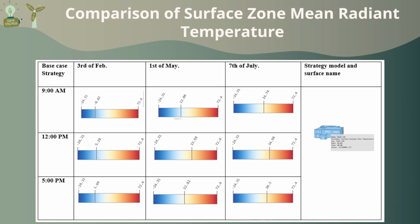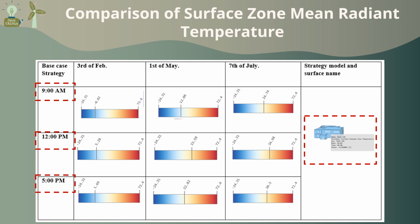We chose service 126 and we tested it through all the strategies used, at 3 times: 9 a.m., 12 p.m. and 5 p.m., according to the coldest day, which is 3rd of February, the mildest day, which is 1st of May, and the hottest day, 7th of July.